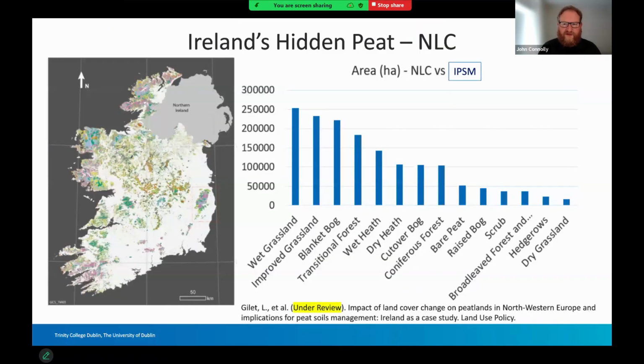When we drill in a bit more to the detail, we can look to see what area of land cover is on peat soils. We can see that wetlands cover about 250,000 hectares. Improved grasslands are about 230,000 hectares. Blanket bog is in there with about 220,000 hectares. And you can see all the way down that chart that there are all these different land cover types that occur on peat soils.